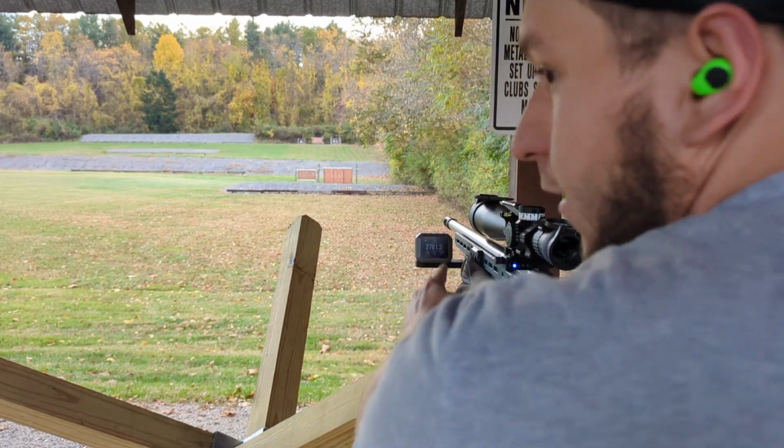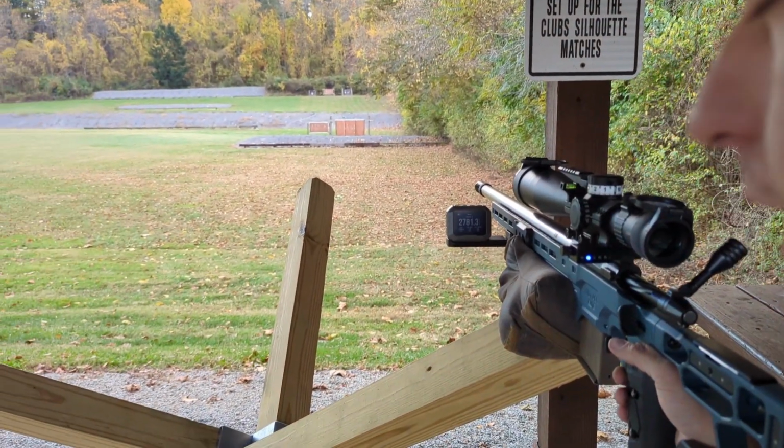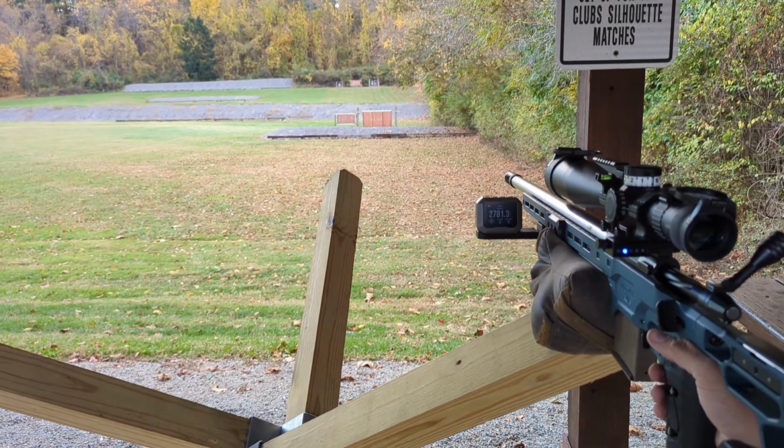So you can see there, it picked up all 3 shots. I was able to get a little bit of barricade practice in and get a little bit of chronograph data. So, pretty good. All right, so as you guys saw, the chronograph seemed to work pretty good. We tried it on a bunch of different stuff, never ran into any sort of issues. It picked up every single shot that I fired and seemed to be working pretty good.